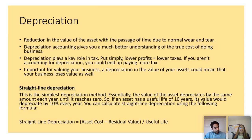Great points. Thank you. Okay, so depreciation expense, right? We hear it all the time. What is that? So it's the reduction in the value of the asset with the passage of time due to the normal wear and tear. Again, a truck, you're not just using it for 1 year, you're using it over a numerous amount of years.